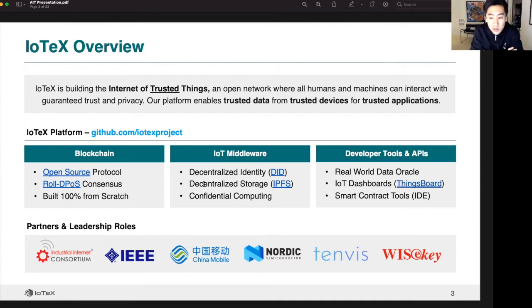Another thing is decentralized storage. We dabble in confidential computing and secure hardware. And I'm going to walk you through exactly, one of these devices that we have is called Pebble Tracker. And it uses secure hardware to sign and to store private keys and connect the real world with the blockchain world. On the dev tools side, we have a lot of smart contract tools, integrated developer environments to make it easy to launch EVM compatible smart contracts on IoTeX, real world data oracles, et cetera.